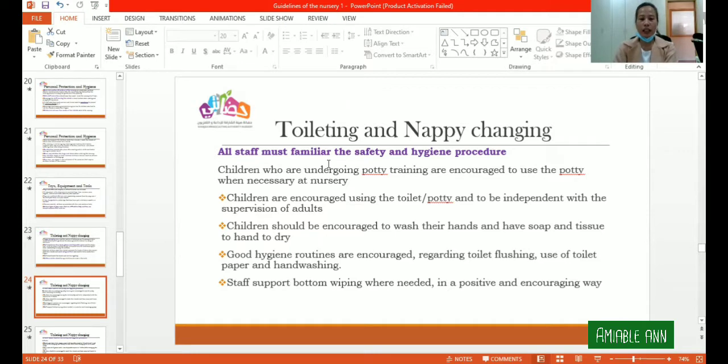Children are encouraged to use the toilet or potty and to be independent with the supervision of adults. Yes, all of us are responsible to encourage a child to go and use the toilet and to be independent while we are there to supervise them. Children should be encouraged to wash their hands and have soap and tissue at hand to dry. Of course, we have to encourage them. We are also there to assist them, though they cannot reach the water directly and take the soap. Of course, we are going to give them the soap and have them try to wash their own hands.